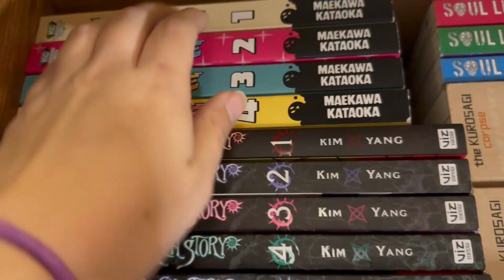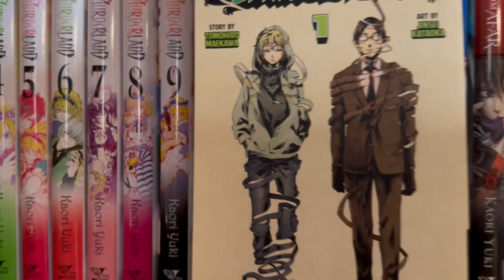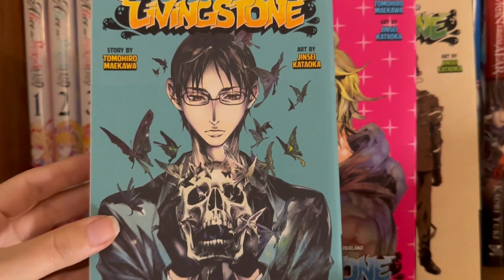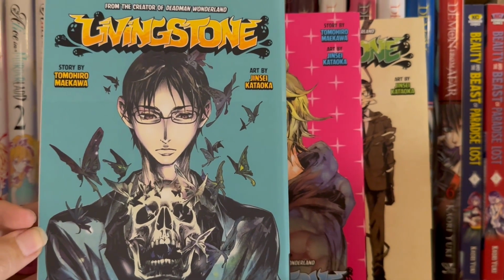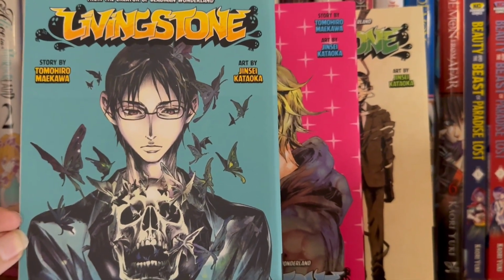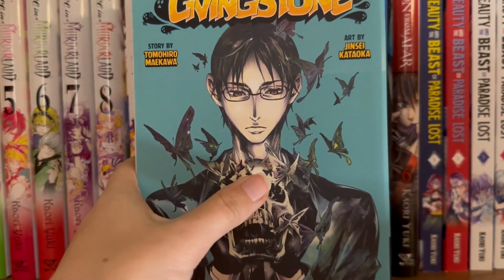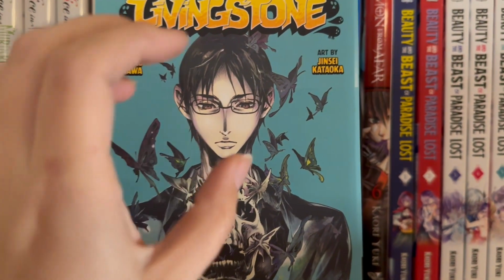So starting up here, we have Livingstone. I really like Livingstone. It's a kind of short supernatural horror story about this team. I love this cover, so I had to get it. This team of two guys who help coax people either off the ledge or to jump from the ledge, essentially, if you get my drift. It's interesting, and I really recommend it. It's a nice short 4-volume series, and it's got a pretty impactful ending in my opinion.